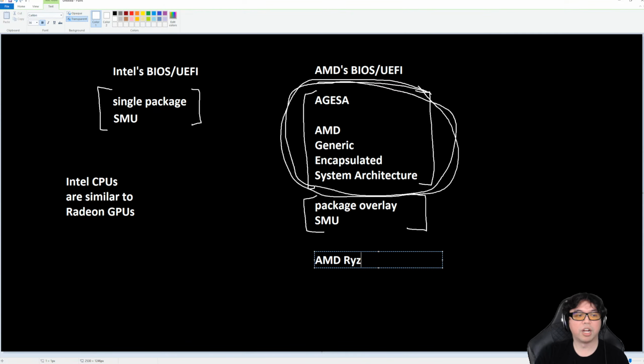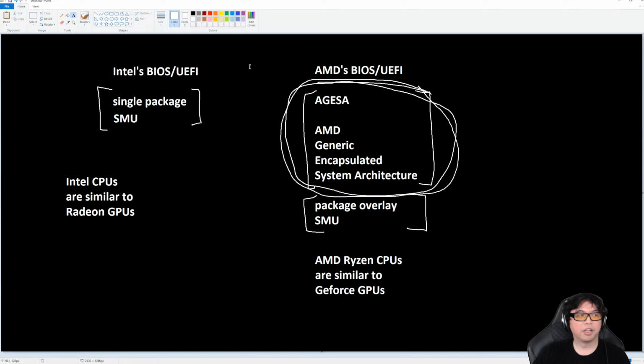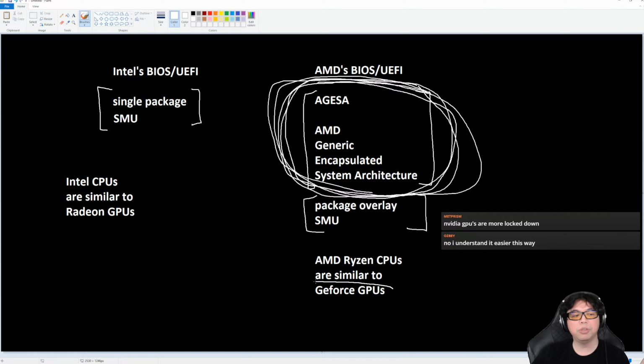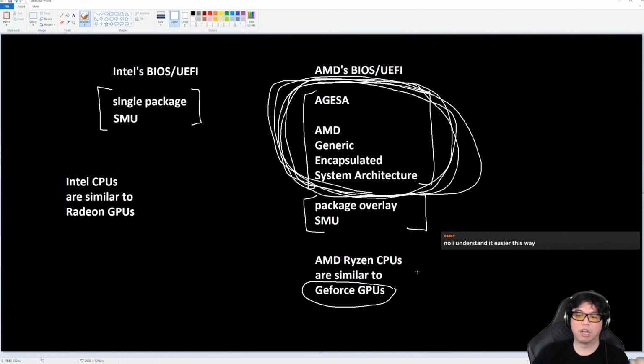Meanwhile, AMD Ryzen CPUs are similar to GeForce GPUs. Now, people are probably like, what? Did he just say that AMD CPUs are like Nvidia's GPUs and Intel CPUs are like AMD's GPUs? Yes, I did say that, because that's actually true. Nvidia's DLLs and their driver stack are very much a closed ecosystem. In that regard, it is very similar to AGESA. There's not a lot of control over it. You can't do much with it. Like Matt's saying, lockdown. Exactly. That's exactly what I'm trying to display here. The GeForce GPUs are way more locked down. You have far less control over what you can do with them compared to the Radeon GPUs.